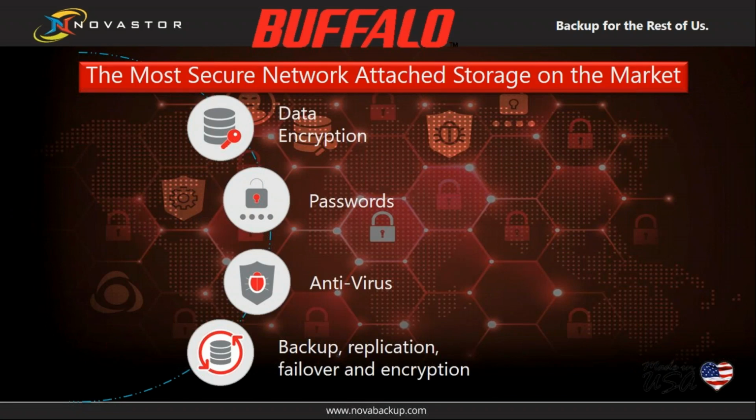Data encryption. So our TerraStation 3010 and 5010 units do utilize 256-bit AES encryption. It's the most secure encryption recommended by the U.S. government. It's necessary for anybody that's going to be doing any kind of government contract, anything like that. You have to have 256-bit AES.